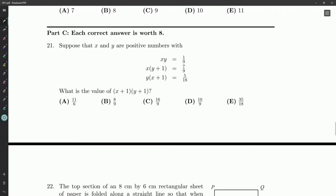This time we're going to be looking at question number 21 on the 2011 Cayley contest. So the Part C questions start with question 21. They are worth 8 marks. They are a little bit harder, and we definitely want to make sure we have time to tackle them if we're writing the contest. So we want to make sure we reserve 20 minutes, 30 minutes maybe, depending on how experienced we are for these questions. But what have we got for question 21?